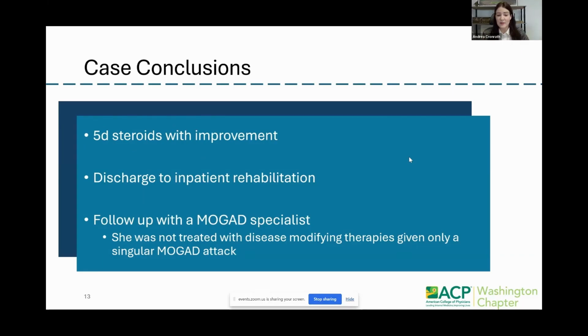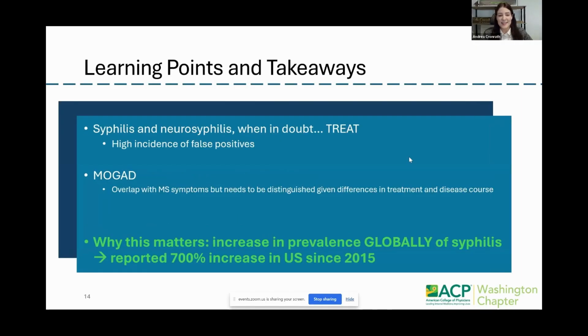We did additional testing for syphilis, all negative, and she did wonderful. She followed up with a specialist and actually wasn't even given disease-modifying therapies because of the singular attack. So that leads to the learning points and takeaways.